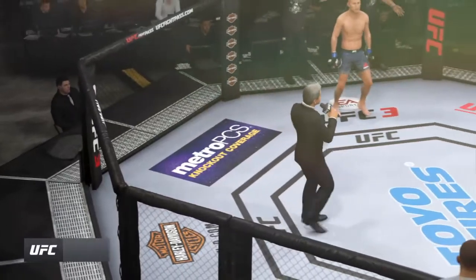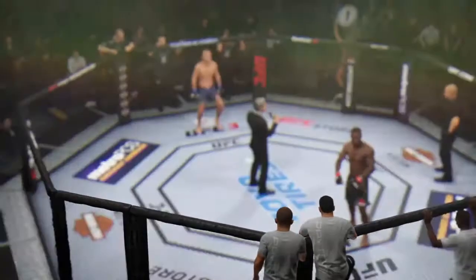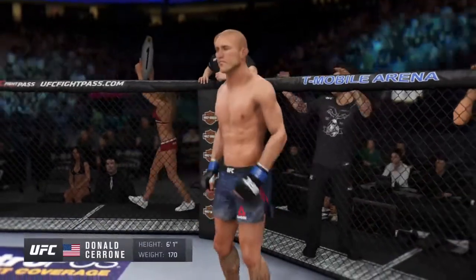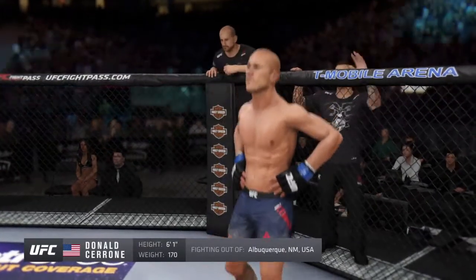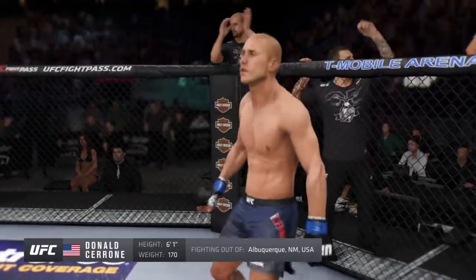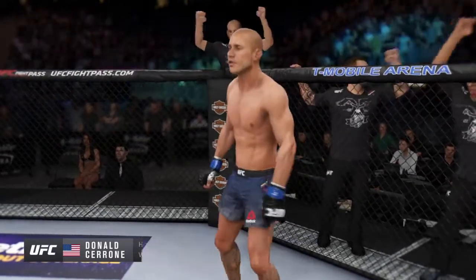Ladies and gentlemen, this fight is 3 rounds in the UFC welterweight division. Introducing first, fighting out of the blue corner. This man is a Muay Thai kickboxer holding a professional record of 34 wins, 11 losses, and 1 no contest. He stands 6'1" tall, weighing in at 170 pounds. Fighting out of Albuquerque, New Mexico, Donald Cowboy Cerrone.